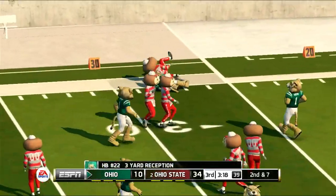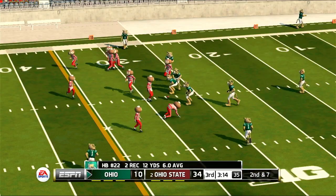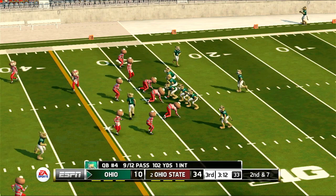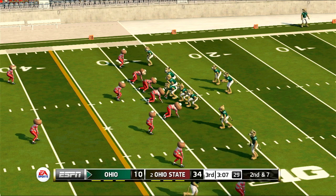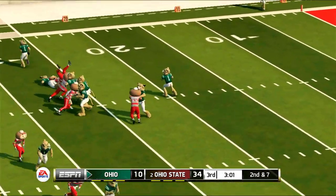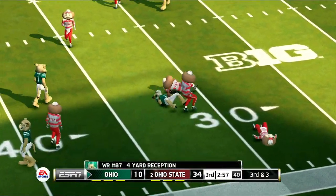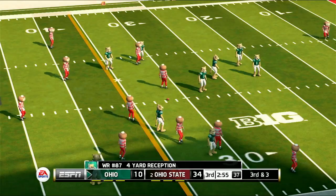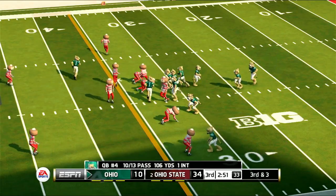And he's taken down at the 28. Make it second and seven. Let's go, D. Mike five. Ready. Easy. Buffalo. He's taken down around the 32-yard line. That's a good four. Third down.